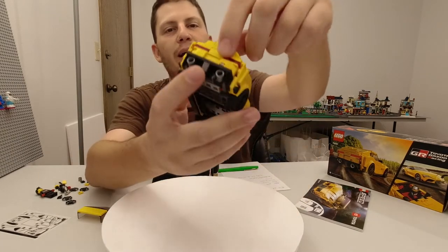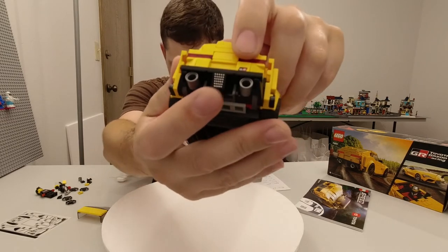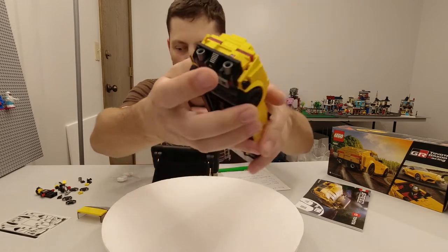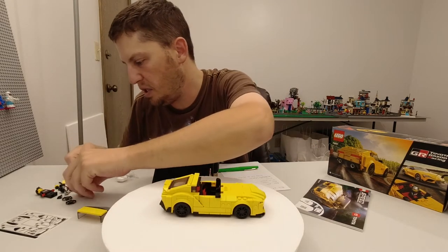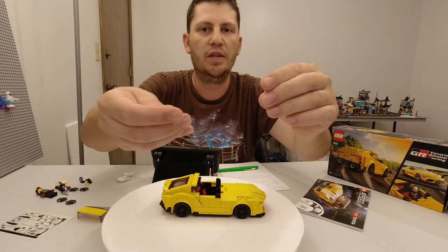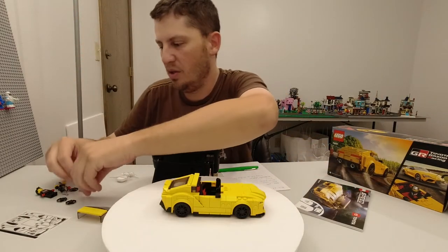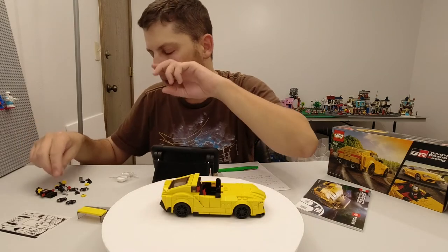The two printed pieces that it had are this piece down here that looks like a grid, and then this piece up here that says GR. And you also got those pieces for some reason as spares. I don't know why they chose to spare those two pieces.